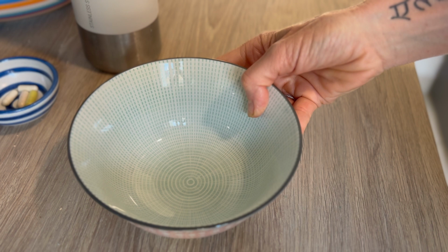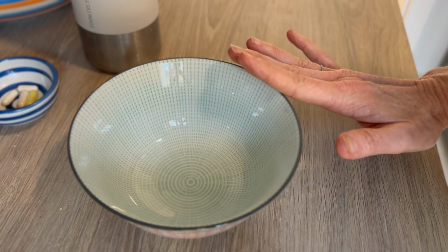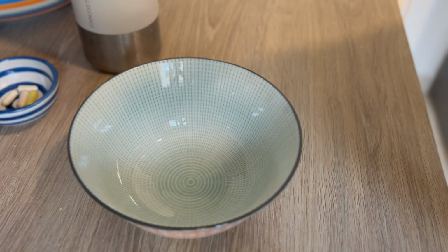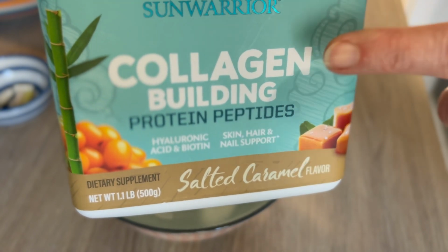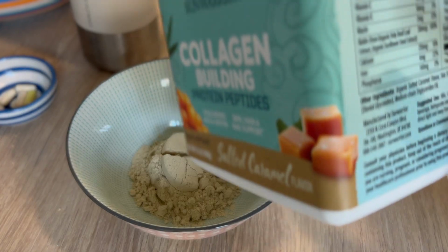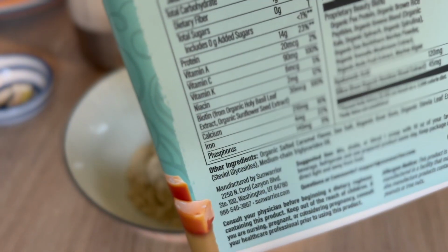And then lastly, I make myself a little protein pudding. Since I don't eat breakfast right away, I'm going to work out right now and then take Sam to the park. I don't like exercising on a full stomach, but I also don't like exercising without food. So I have been making myself a little protein pudding using this right here. This is just some vegan collagen building protein peptides. And this gives me 14 grams of protein along with some other nutrients.